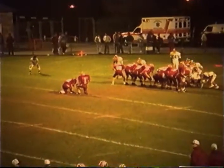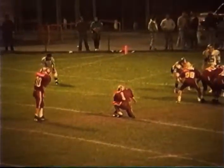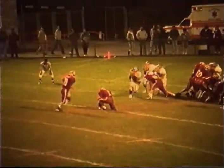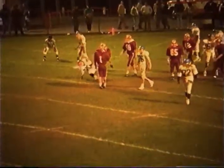That was an 18-wheeler going about 75 miles an hour, folks, and it blew the doors off the Indians that time. Set to go for the point after touchdown. The snap is good. The kick is up. It's no good. So with the score, the G-Guys 26, Blacksburg nothing.